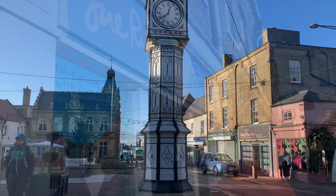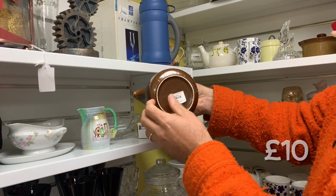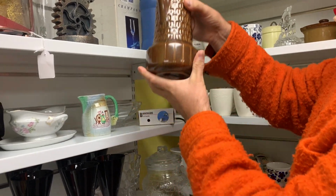And our first stop was Sue Ryder. It's a little Wedgwood for 10. Quite nice.